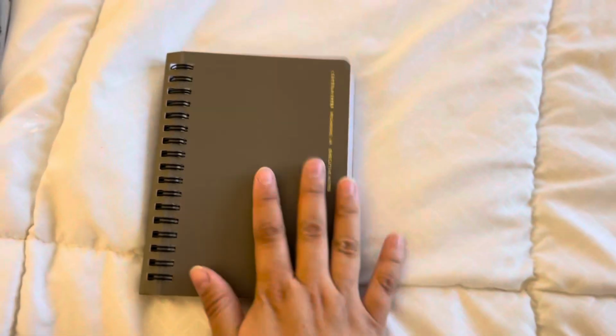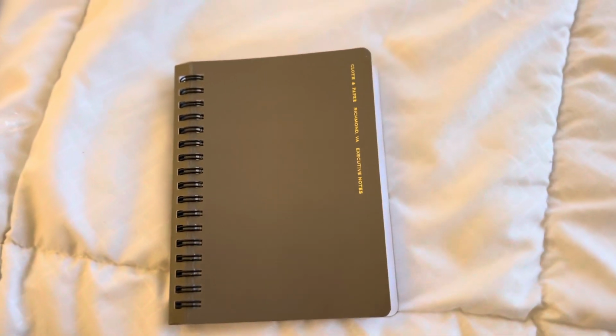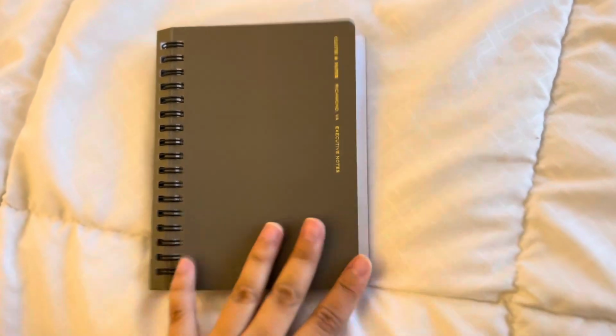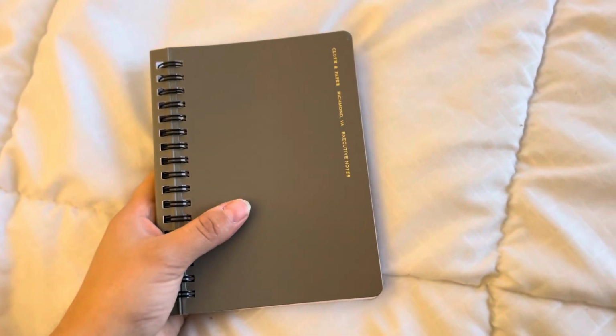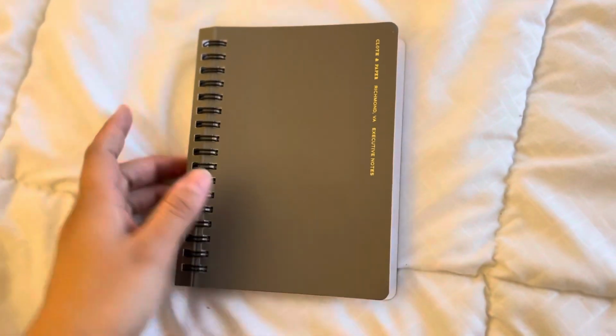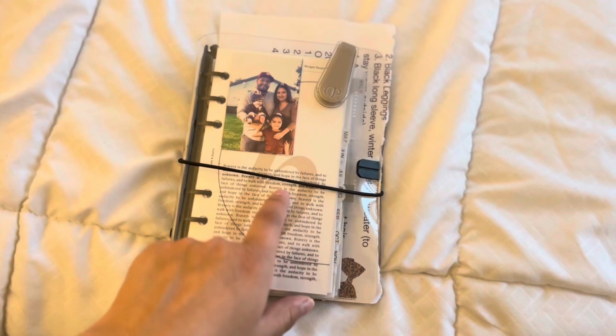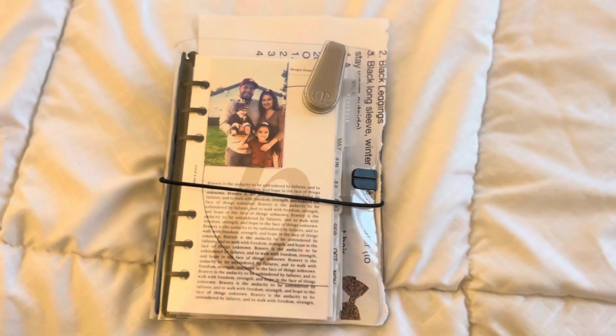I really do love that, and I'm holding on to this for a specific reason now that I'm going to be moving into a personal size ring planner for sure in 2024, but I know that this will come in handy. So with that being said, this is what I went into the year using, and I'll show you how that's set up right now.